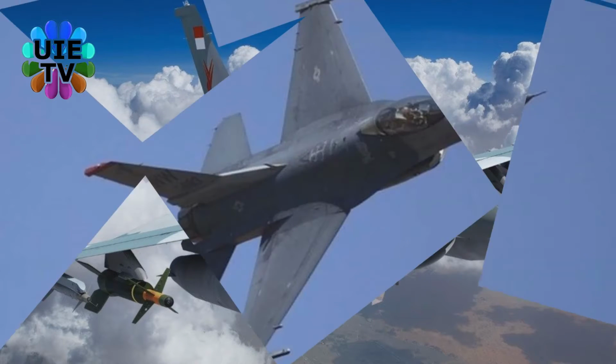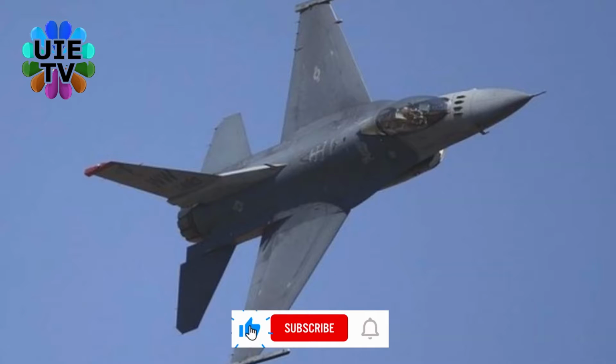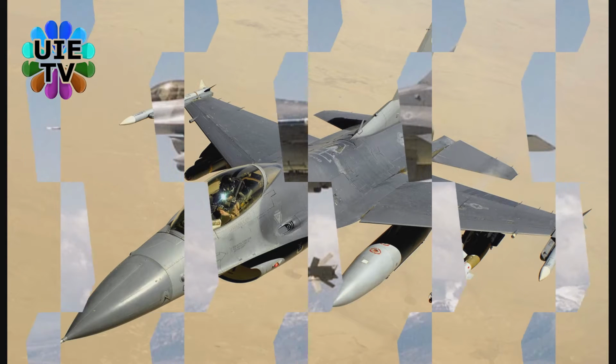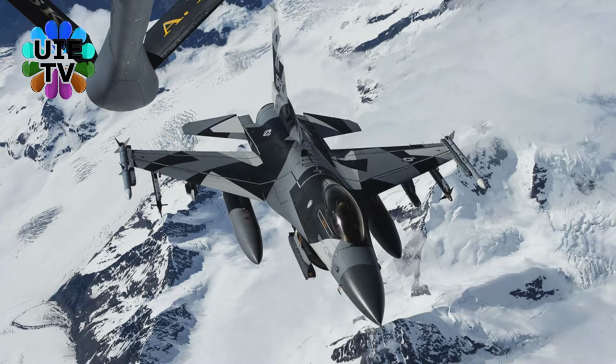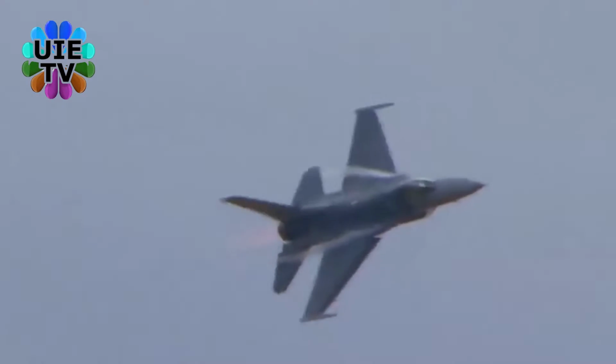F-16C/D Block 50/52. The first Block 50 F-16 was delivered in late 1991. The aircraft is equipped with improved GPS/INS, and can carry a further batch of advanced missiles, the AGM-88 HARM missile, JDAM, JSOW and WCMD. Block 50 aircraft are powered by the F110-GE-129, while the Block 52 jets use the F100-PW-229.